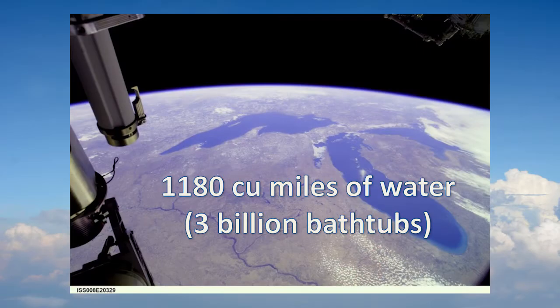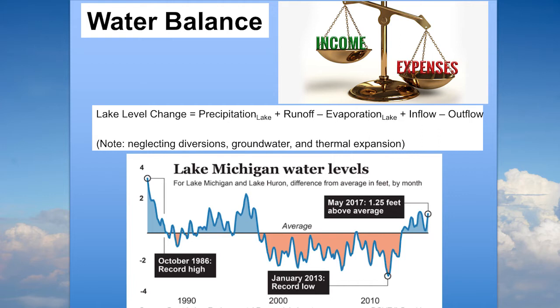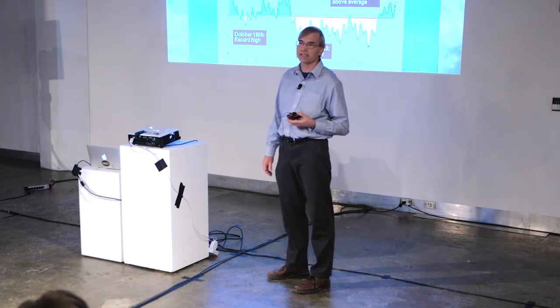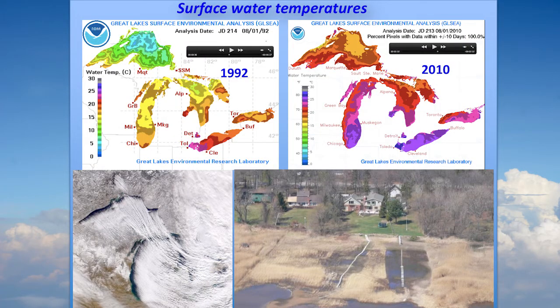If we think about the Great Lakes water levels, or Lake Michigan, for example, it's about 3 billion bathtubs full of water, which seems like a lot of water, but it goes up and it goes down at some pretty significant intervals. Over the last 30 years, we went from a record high in the 1980s to a record low in 2013. And the way to understand that is to talk about a budget, just like your bank account. So there's input into it, precipitation and runoff into the lake, and evaporation out of the lake drives those fluctuations in the lake level. And we know from climate change, and this is showing about a 20-year period from 1992 to 2010, we saw increases in the lake water temperature of about 10 degrees Fahrenheit.